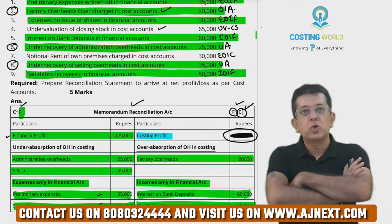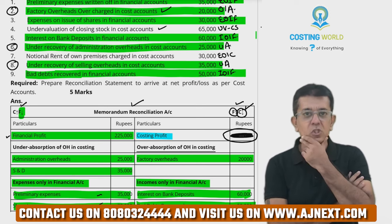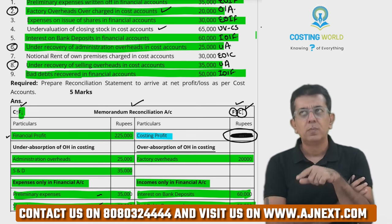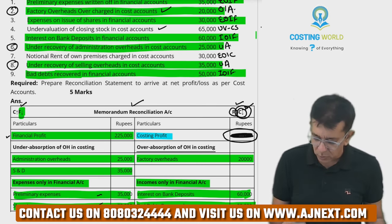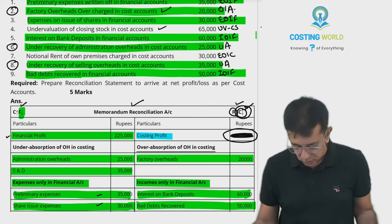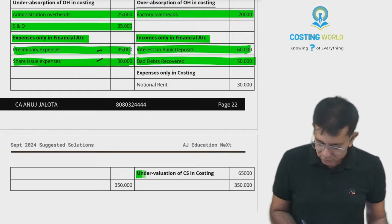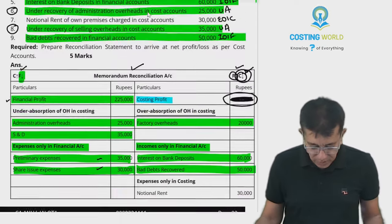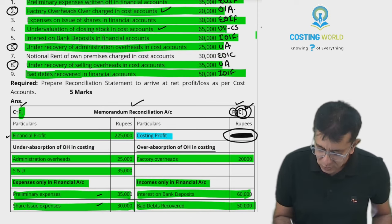Undervaluation of closing stock in costing. Tell me, if you have lesser closing stock in costing, costing's profit will be higher or lower? Lower closing stock means lower profit. So costing's profit will be lower. So therefore, it'll be coming somewhere on the credit side. Undervaluation of closing stock, I must have recorded that somewhere down. See over here, undervaluation of closing stock in costing. Just let me check whether the amount is correct. Yes, the amount is 65,000. So this thing is also correct.